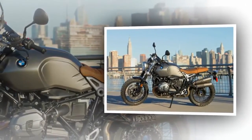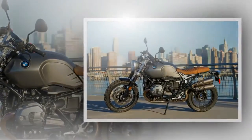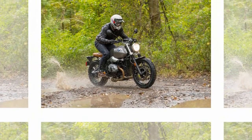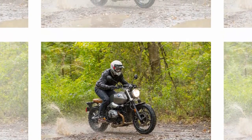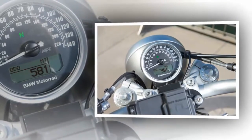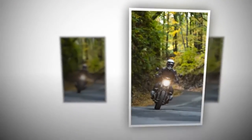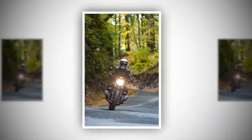In the engineering department, it packs heat, but has been compromised elsewhere. The motor is the very same from the nineT, a 1170cc air/oil-cooled opposed twin that puts out 110 horsepower and 85 pound-feet of torque. The transmission is the same 6-speed unit, but the final drive has been lowered on this model for snappier acceleration. The motor has also been revised to meet Euro 4 standards with a charcoal canister, new exhaust, and tune, so miles per gallon has taken a hit from 52 to 45.